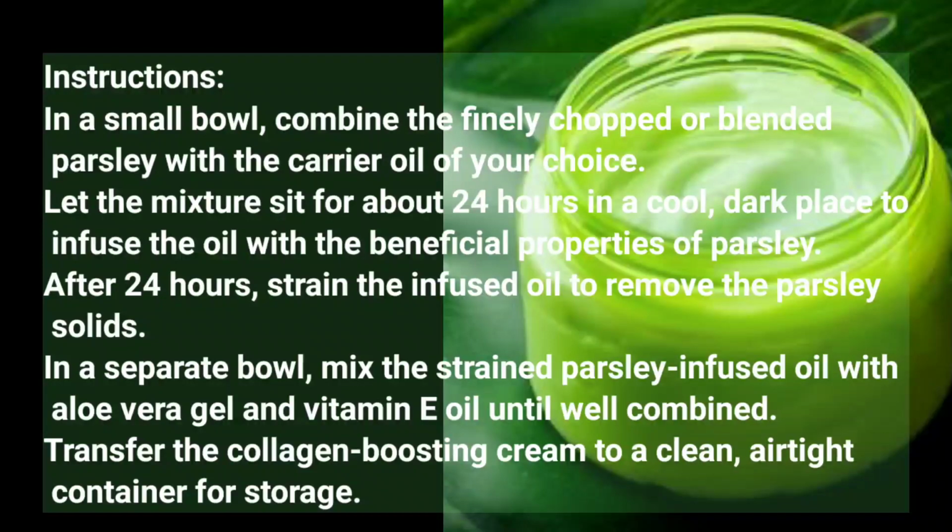In a separate bowl, mix the strained parsley-infused oil with aloe vera gel and vitamin E oil until well combined. Transfer the collagen-boosting cream to a clean, airtight container for storage.